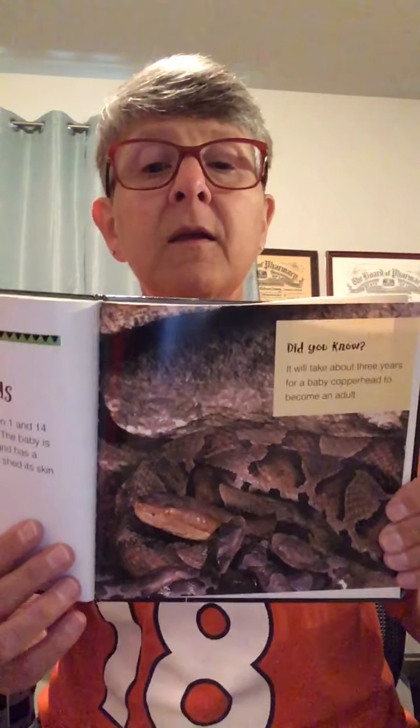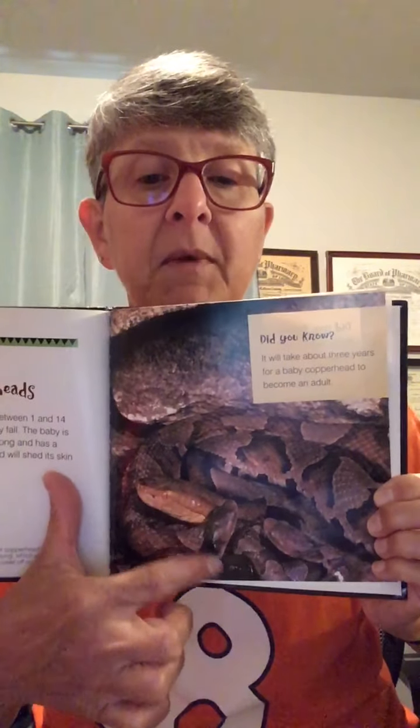Did you know copperheads have been known to live for more than 20 years? It's a long time for a snake. Baby copperheads. The copperhead mother has between 1 and 14 babies in the late summer or early fall. The baby is about 8 inches long and has a yellow tail. The young copperhead will shed its skin about 10 days after it's born. A mother copperhead gives birth to live young, which will soon leave her and crawl off on their own. There is a mother copperhead with some babies.